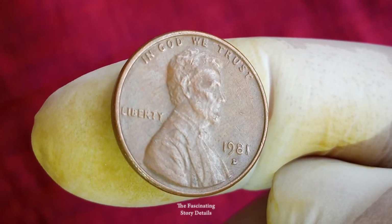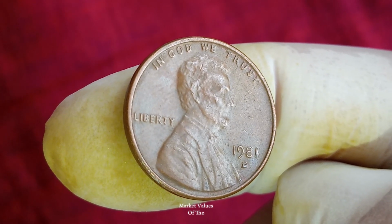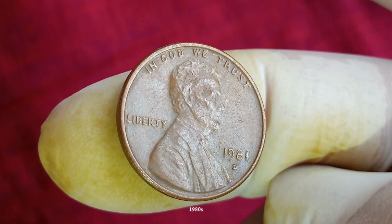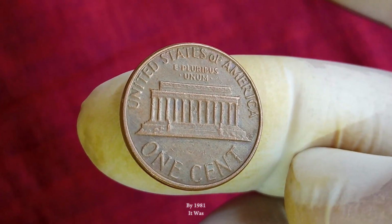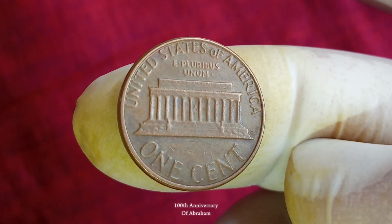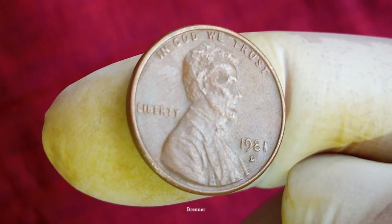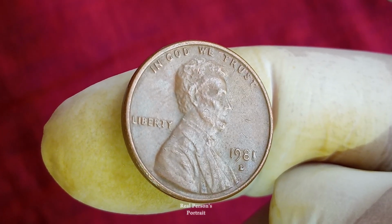Let's dive deep into the fascinating story, details, errors, varieties, minting history, and current market values of the 1981 D Lincoln penny. Let's rewind to the early 1980s. The Lincoln penny had already been in circulation for more than 70 years by 1981. It was originally introduced in 1909 to honor the 100th anniversary of Abraham Lincoln's birth. Designed by Victor David Brenner, the coin became the first U.S. coin to feature a real person's portrait.